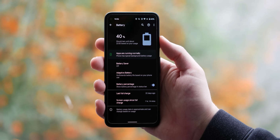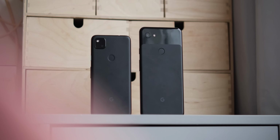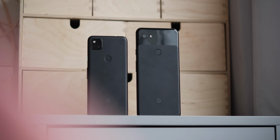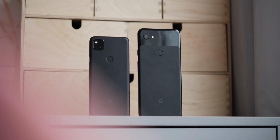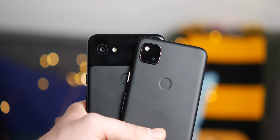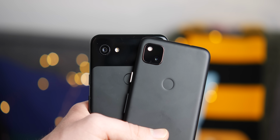Neither series comes with wireless charging, but both include 18W fast charging as standard. The Pixel 3a with its smaller battery therefore charges the fastest of the three models, while the Pixel 4a is not too far behind. Super fast charging speeds aren't a fixture of the A series, that is for sure. The Pixel 3a and Pixel 4a camera systems are practically identical, save some minor visual changes.